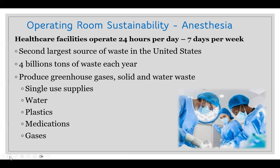And because of this waste, and I heard some of you talking about that in the previous lecture, the gowns alone, just the production of them, produce greenhouse gases, solid, and water waste as well, because we have a lot of single-use supplies. Are there situations where we need single-use supplies? Yes, absolutely. But reusable gowns are hopefully going to start being more of an option.